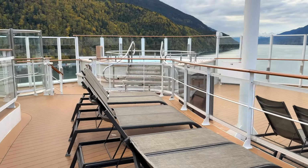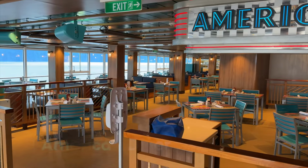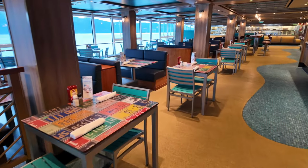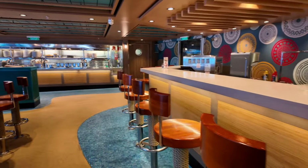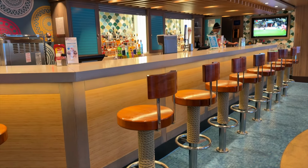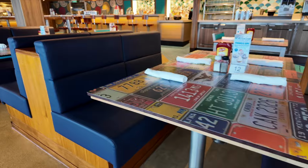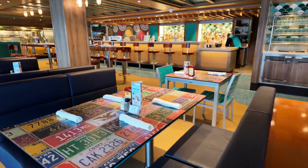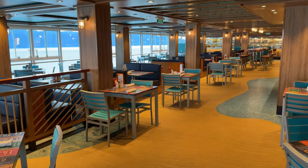Next on Deck 17 is the American Diner. Get ready for a blast from the past. This 50s-style diner serves up all your favorite comfort foods, with a side of nostalgia. And the best part, it's now included with your cruise fare. From juicy burgers to creamy milkshakes, it's like stepping into an episode of Happy Days. Pro tip, this is a great alternative to the buffet and the local. Believe it or not, those spots can get kind of crowded.